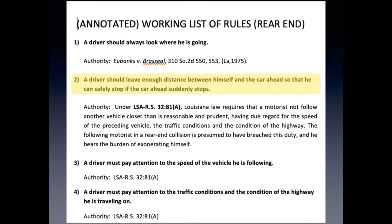I'm going to play some examples in a deposition of how I would use this rule to get the defendant locked down when it comes to liability.